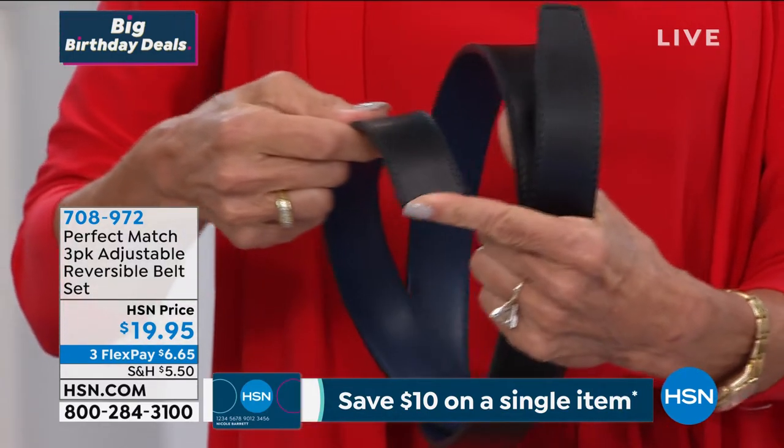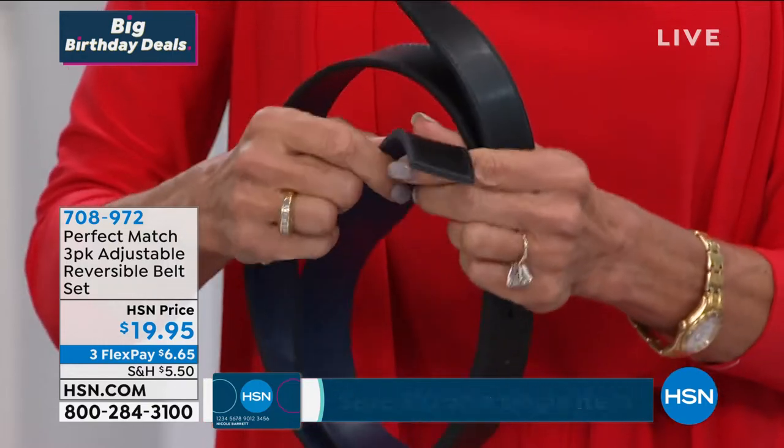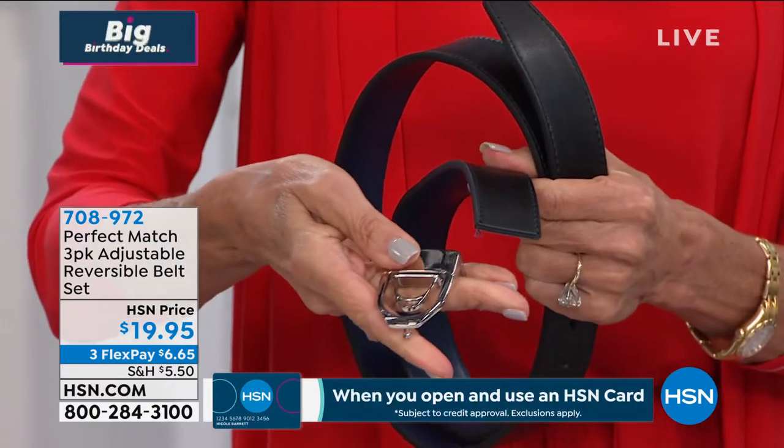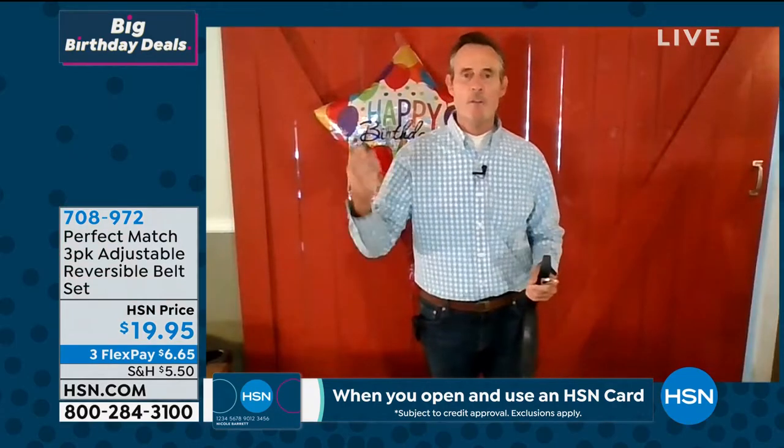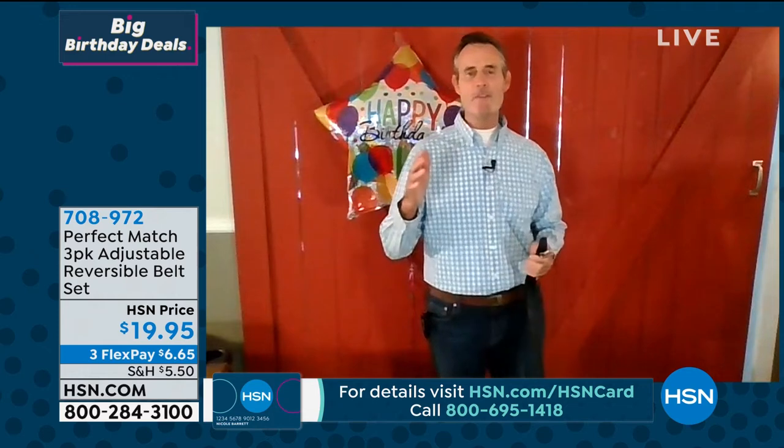Exactly, right here. And then you just put the buckle on. You go with the brass buckle or the shiny buckle, and it snaps right into place. It takes seconds. You can reverse it in seconds for business, for casual, romantic. It doesn't matter. Now you've got the perfect belt, no matter what kind of outfit or situation. And the price is crazy for a genuine leather belt.